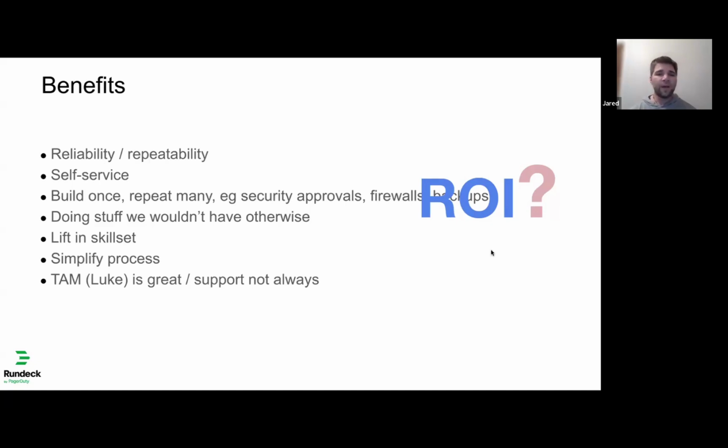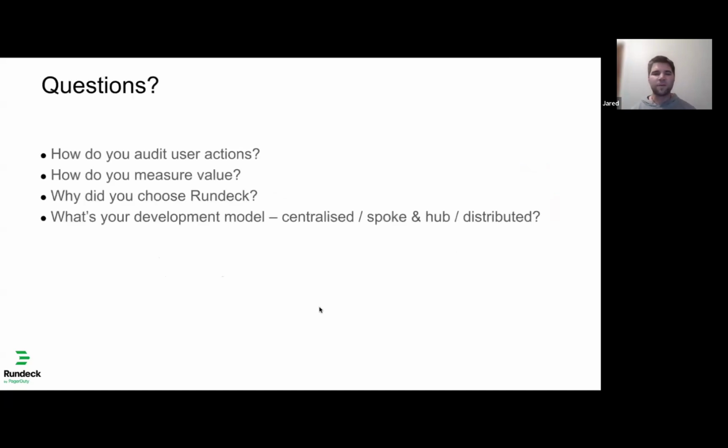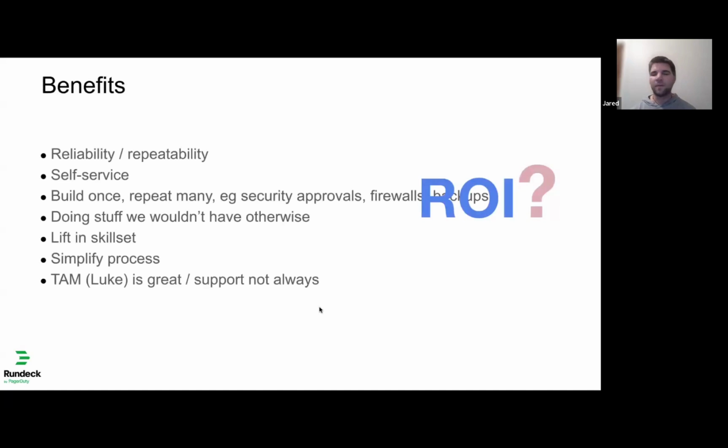Doing stuff we wouldn't have otherwise, and having this platform, we've been able to do things like expose jobs to teams outside of technology, which we haven't been able to do before, because there wouldn't have been a secure way to give them access to whatever system, so that they could go and do this job. And yeah, so that's been quite a good one. That's had some positive response.